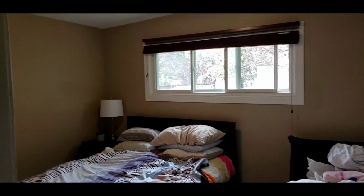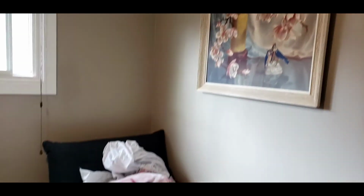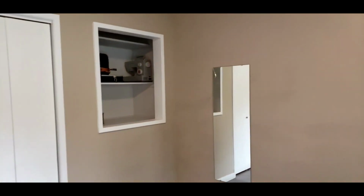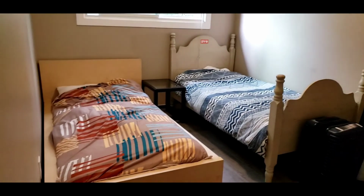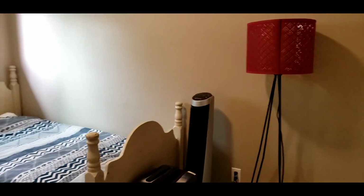This is the master bedroom. The view to the backyard. And this is the second bedroom. So the beds configuration can be 2 single beds or a queen bed.